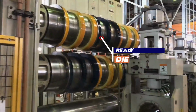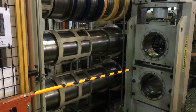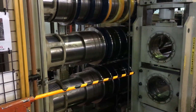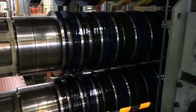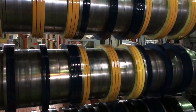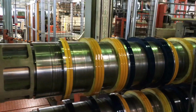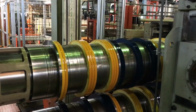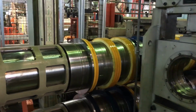These are dies that are ready to be inserted into the machine. You can see it's taking the old dies out here on the bottom. That's the old ones that are coming out. And then those are going to go down. Watch what's going to happen here. And then the new ones that have been set up by the robot, these gigantic dies, are going to be inserted into the machine. And then the old ones will be taken out and disassembled by the robot.